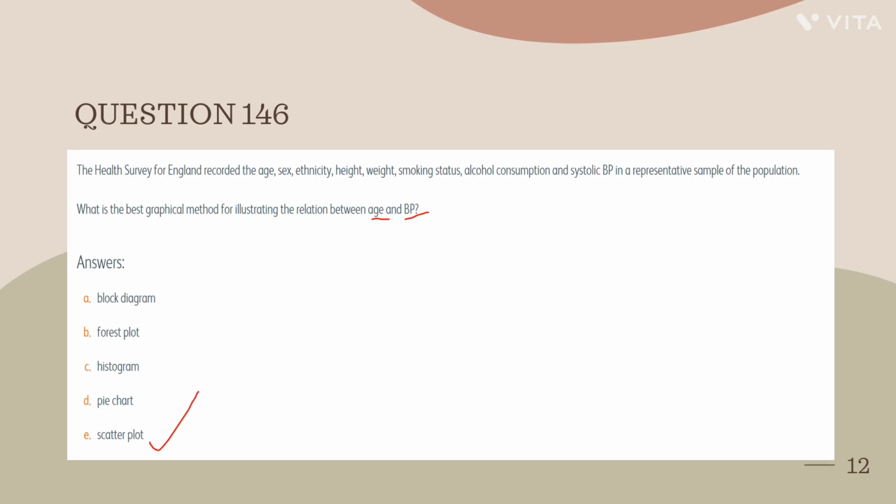Pie chart you usually use for proportions and all. Histogram also, one may not be a continuous variable. Forest plot is for meta-analysis. Block diagram, not the case, so it is scatter plot.